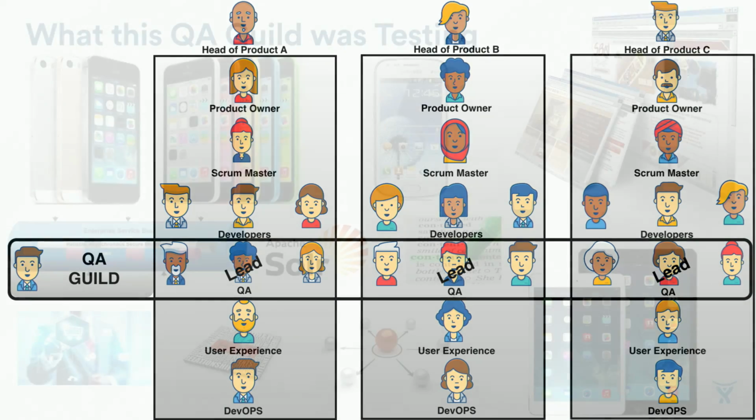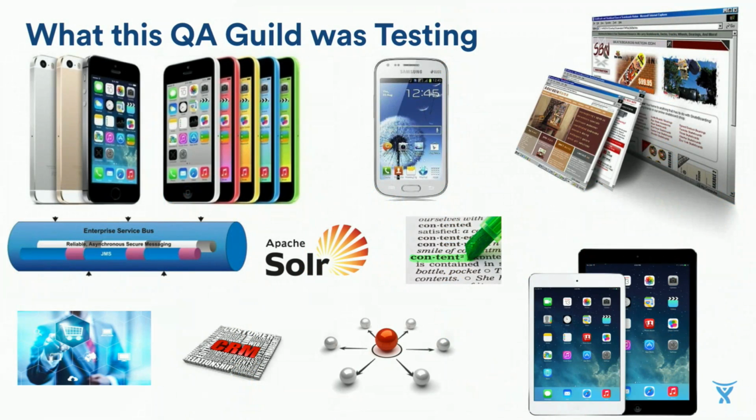So what did this QA Guild test? They tested pretty much any type of software you can think of, from mobile to web apps, to web services, APIs, back-end systems, and search engines. Any type of testing you can think of, this QA Guild was testing. And in one year, they tested over 800 releases.